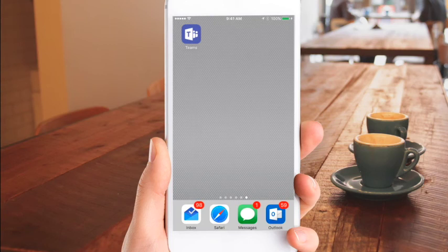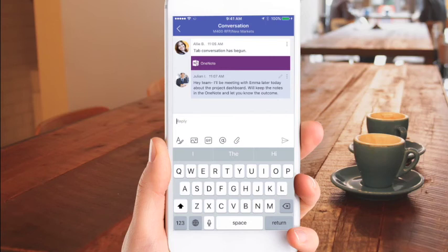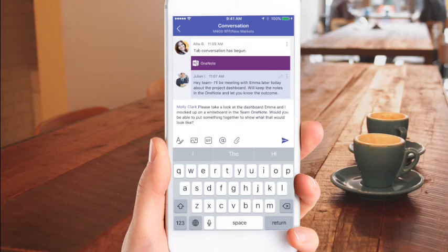So now I've got to let my team know about the mock-up that is in the OneNote now. So I'm going to jump back over into the team conversation and do a quick reply. I'm going to ask Molly Clark if she will go ahead and mock something up for me. All right, cut and paste that in.